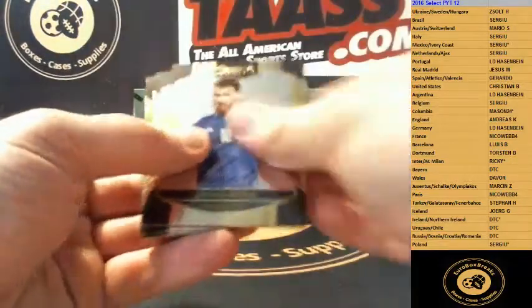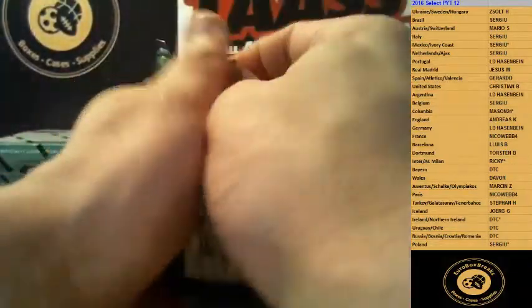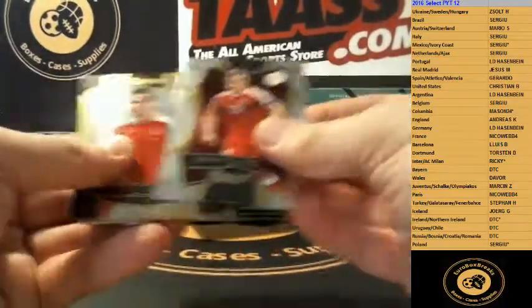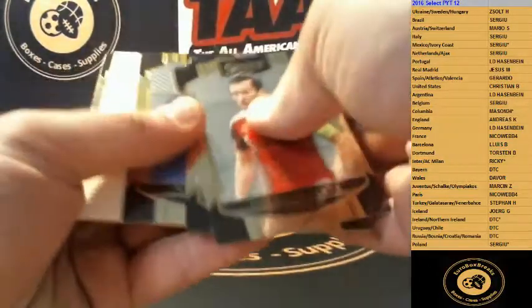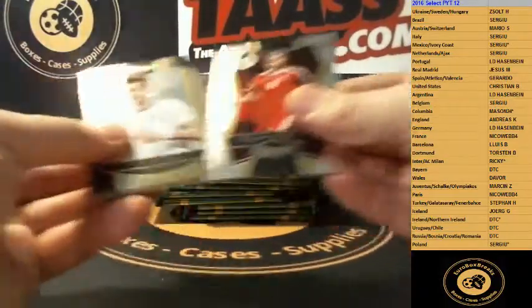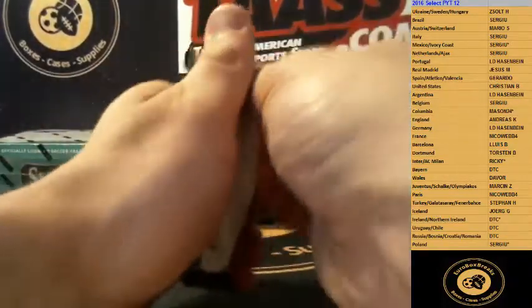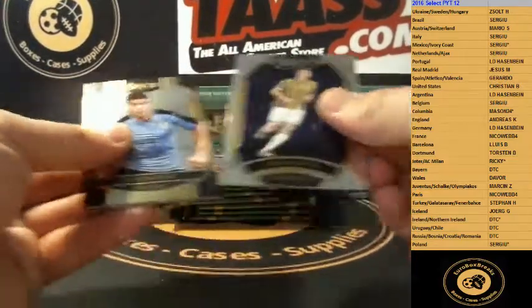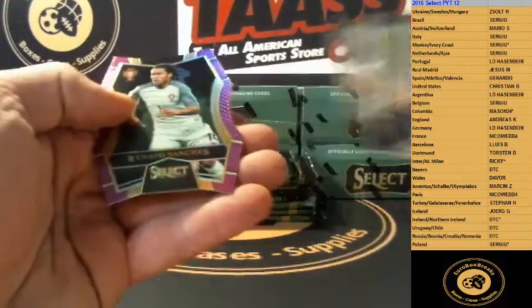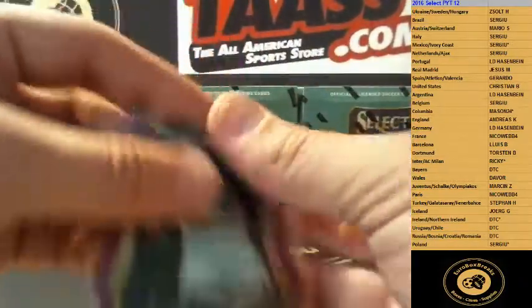Courtois, the guy who missed the penalty. Red, Otamendi, Argentina, to 199. Got base, base, base, and Matuidi, no Kante, multi for France. Behrami, Switzerland. And blue is Miguel Layun, Mexico, 299. Fernandão. And purple die-cut, Renato Sanches, Portugal, to 149. Purple die-cut.